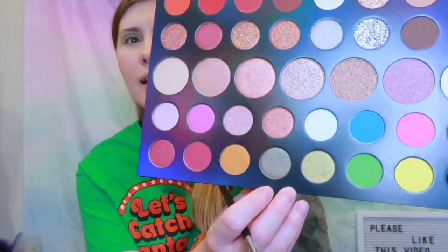I'm gonna dip into Chaos, which is like a dark green with some reflex in it. I'm gonna put that in my crease. I'm not gonna go too crazy with it.